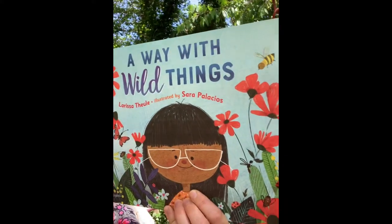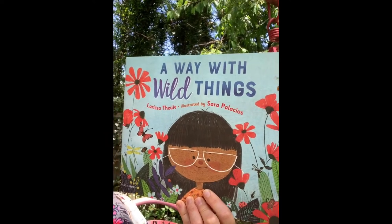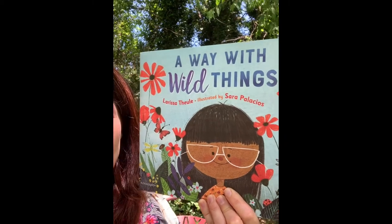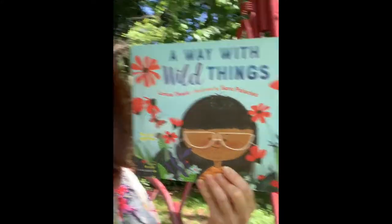Hi, I have a really fun book that I want to share with you guys today. It's called Away with Wild Things, and it's by Larissa Theule, illustrated by Sara Palacios. This wonderful book was sent to Main Street Books in Davidson by Bloomsbury Press, and I'm so excited to share it with you all today on this beautiful, sunny Monday.